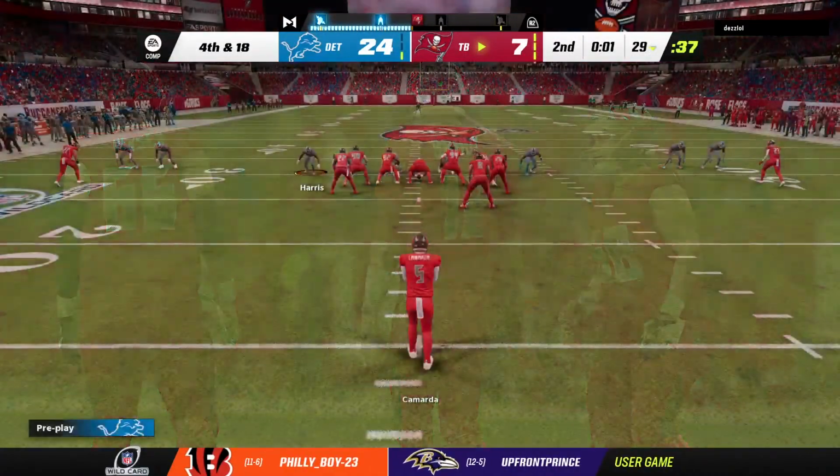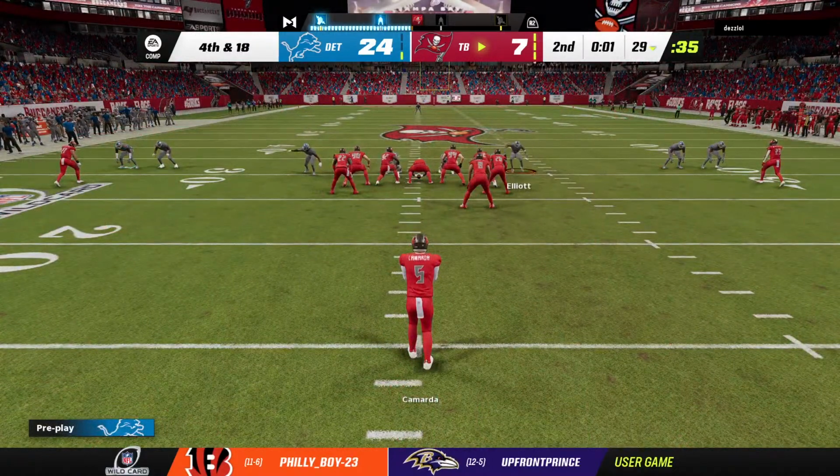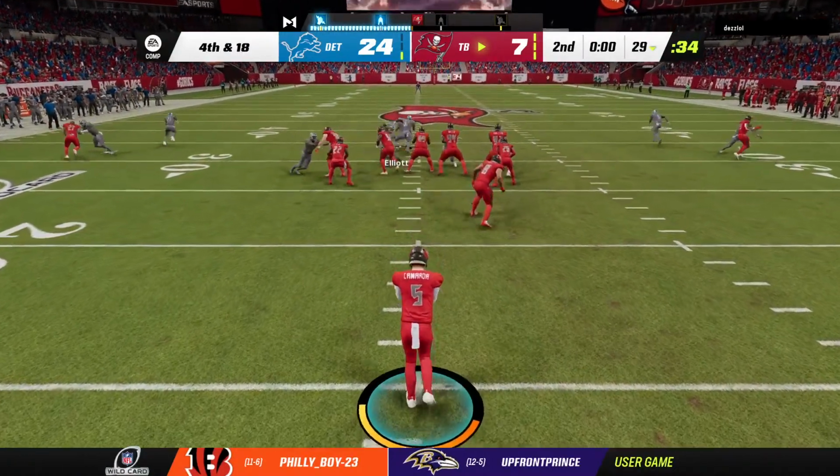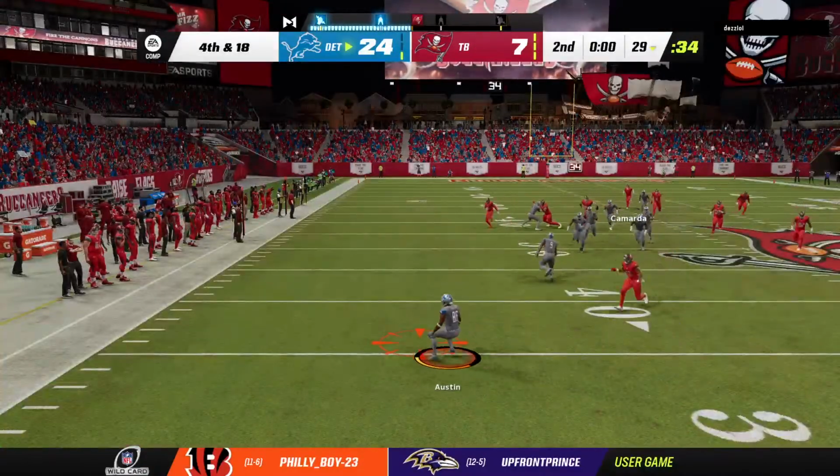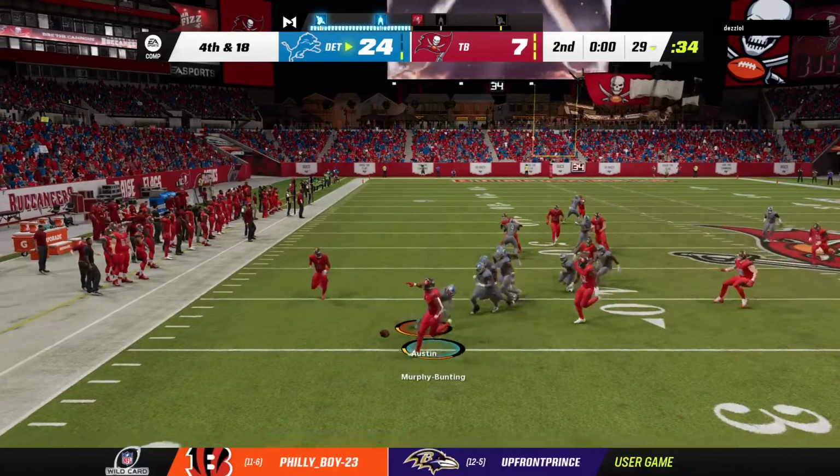As a coaching staff, you can call just about whatever you want because you understand you have guys who reliably take away those massive shots downfield. You're not as worried about giving up the big one.